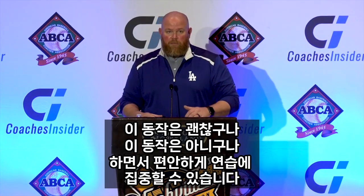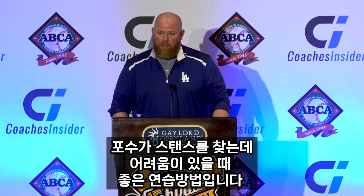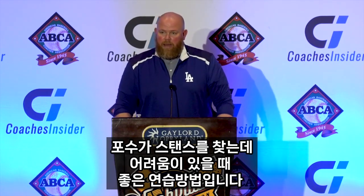We use a net a ton. What we do is we put a net in front of guys, whether it be for their hands or for their stances or for their timing. You put a net in front of them, we'll crank up the velocity, and it just takes away that fear at the very end of getting killed by the ball, right? So you can actually focus on, okay, this works or this doesn't work. And I think that's a good way. If you're struggling trying to find what stance a guy might have, you might want to just put him behind the net and let him play around.